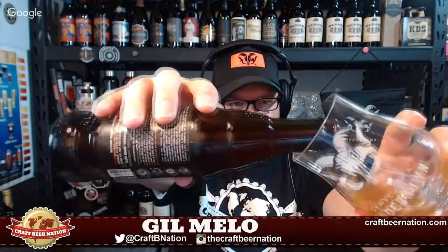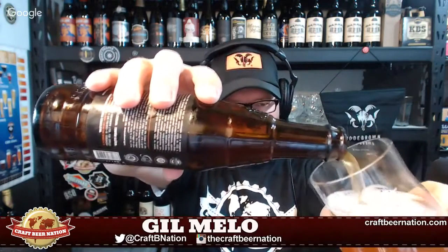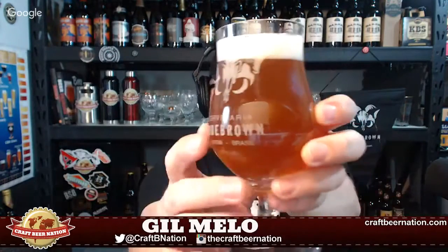Beautiful, beautiful. Oh, I got a little sourness. Not sure what this is. We'll see in a minute, but let's pour this baby in the glass. Look at that umber caramel. Very nice, beautiful color. Look at that color there.